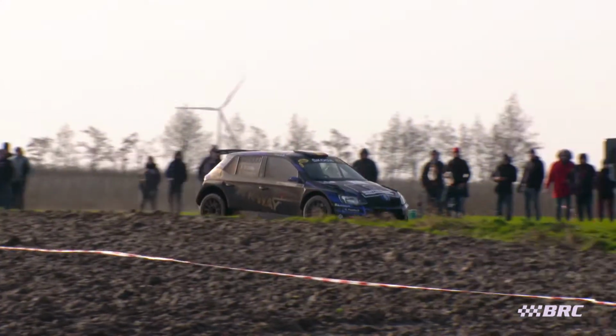Small problems at the end of the loop here. Yes, unfortunately we had a double puncture in the last stage of the 2nd loop. And it was a result of aquaplaning, and we lose a lot of time, I think some 3 minutes, and we're down to 8th. It's the rally.